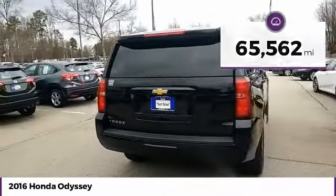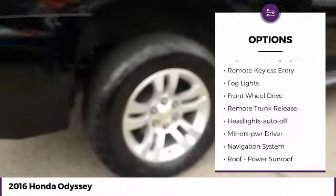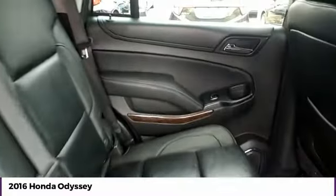Here are some of this vehicle's great options: aluminum wheels, heated side mirrors, traction control, daytime running lights, remote keyless entry, fog lights, FWD, remote trunk release, headlights auto off, mirror memory.